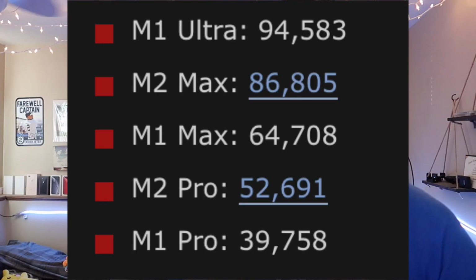I'm going to start with the M1 series and go on to the end, and then we're going to go on to the M2. The M1 Pro got a Geekbench score of 39,758, the M1 Max got a score of 64,708, and the M1 Ultra got a score of 94,583. And I'm going to point this out now, the M1 Ultra beats out the M2 Pro and M2 Max, but the only way you can get an M1 Ultra chip is if you buy a Mac Studio.